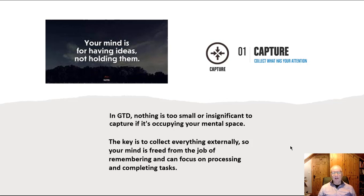The thing is to collect everything externally, so your mind is free for the job of remembering, and you can focus on processing and completing the task. So that's basically the idea behind David Allen's Getting Things Done, and why capturing is so important. Sorry, guys, it's really late. I'm doing this one late at night.